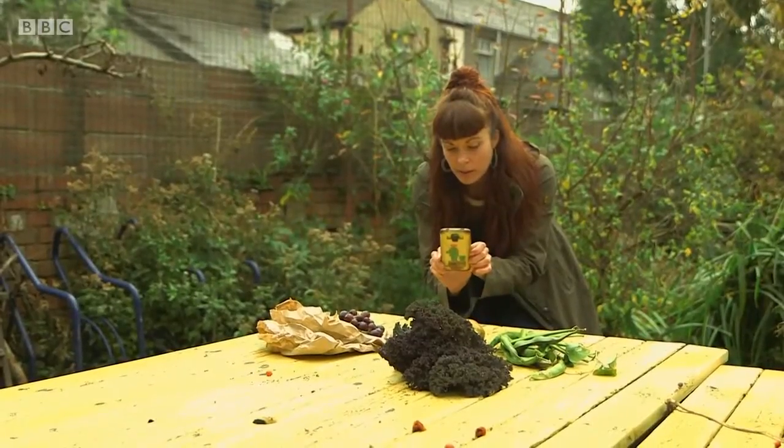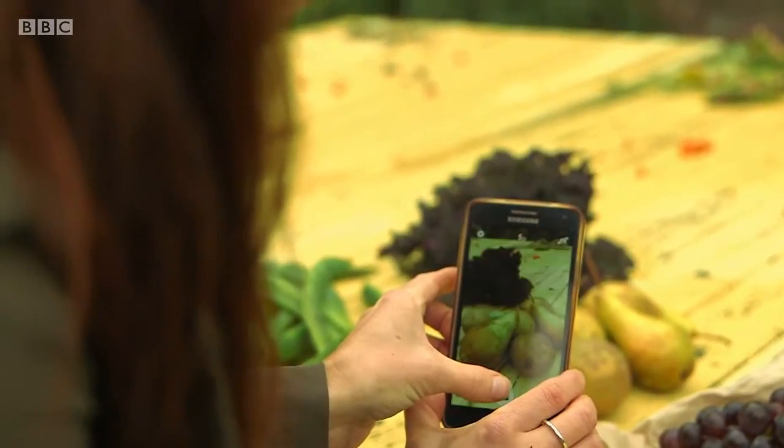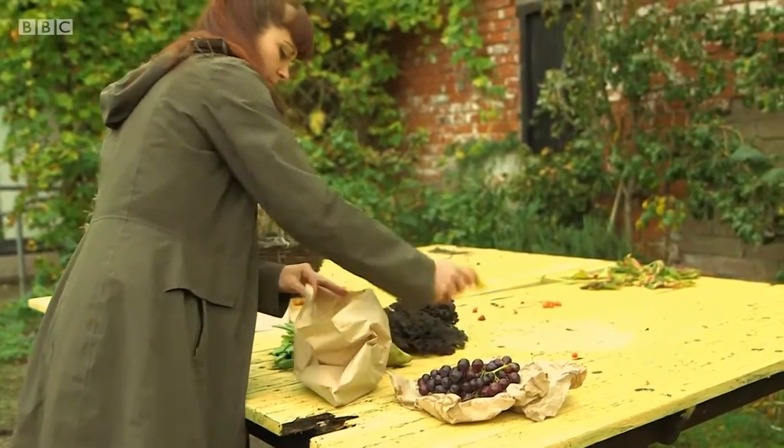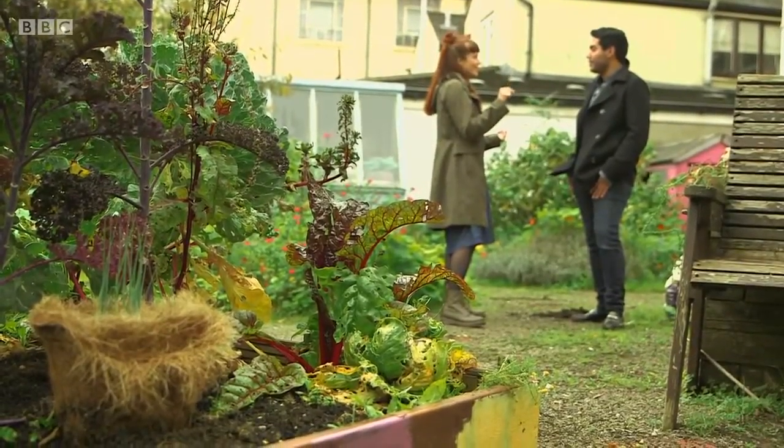Becca Clark runs a community garden in Cardiff and has been using the app for a year. Last year, I had a huge glut of tomatoes. I was making chutney, I was putting them in all my dishes, but I was getting sick of tomatoes. So that's when I found Olio, actually, and I put a load of tomatoes up on the app.